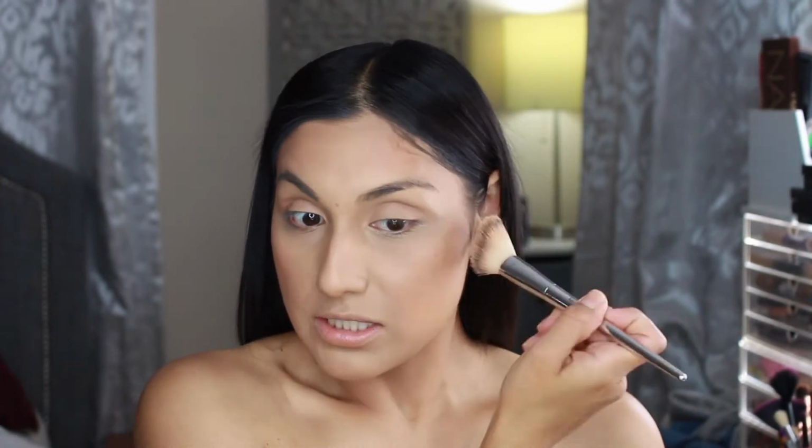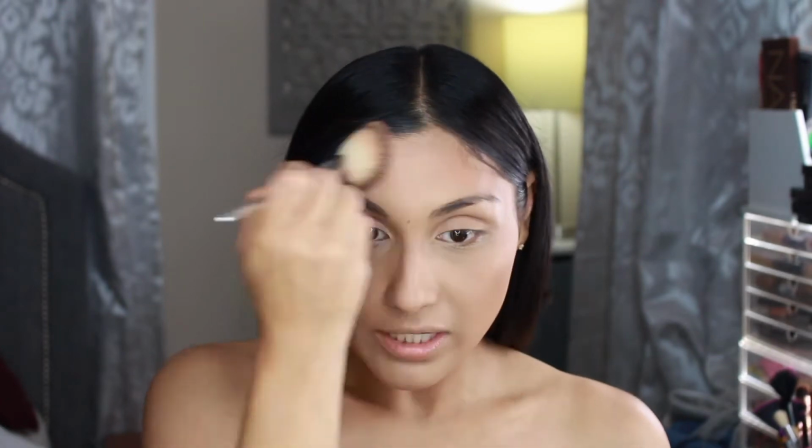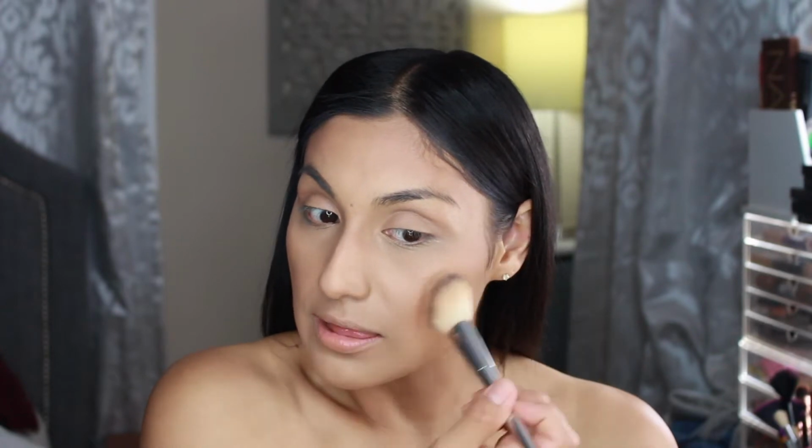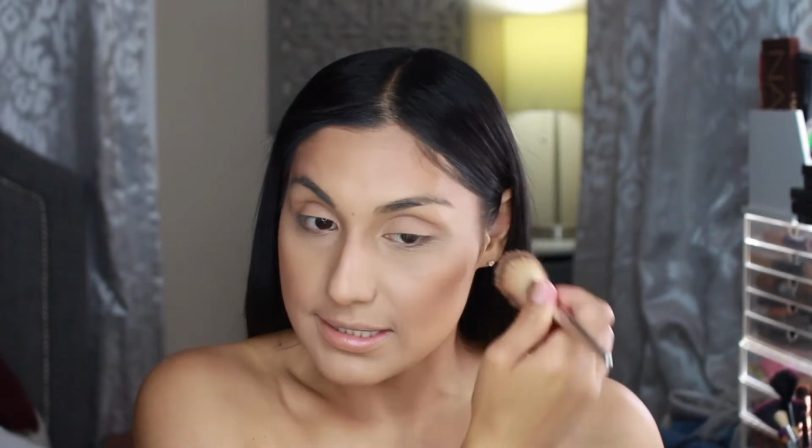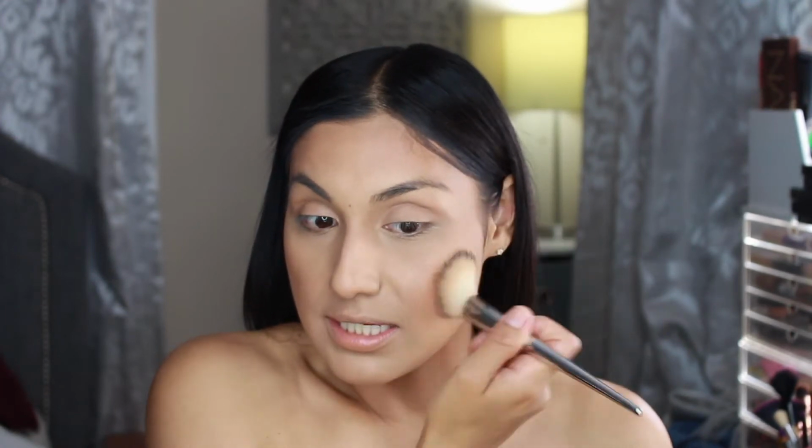And I really like this one. It's not super intense, but it gives you that nice natural bronze look, which I like, especially for an everyday look. It's perfect. If you haven't tried this, I definitely recommend it. I can use this for my eyes, I can use this for my face, and that's no joke. I'm going to do that for today's look just to show you guys how easy and simple my everyday look is.